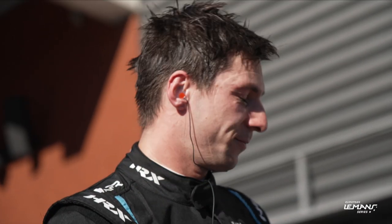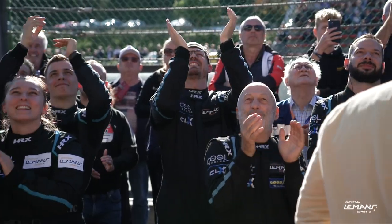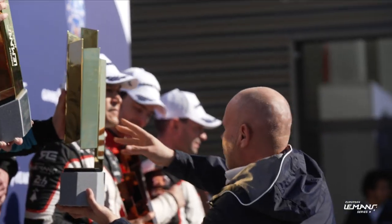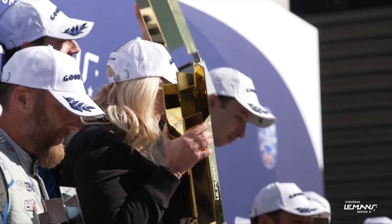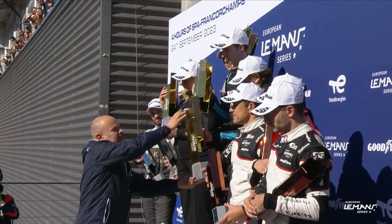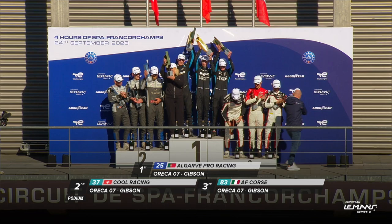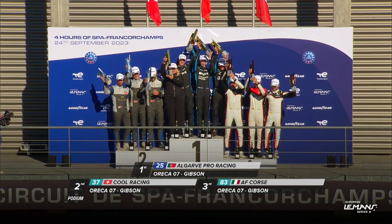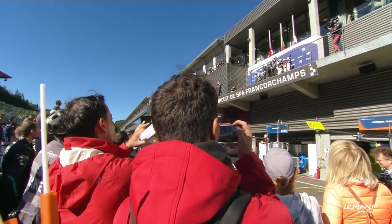Sometimes you win a race on pace and overtaking, and sometimes you win it through strategy and quick thinking. And I think today it was the latter that won us today's race. So I'm super proud of the team and everyone at Algarve Pro Racing. A huge result for Stu and Sam Cox's small family outfit, Algarve Pro. They claim victory, second and third overall, and first and second in Pro-Am, Cool Racing 37, and the 83 AF Corsa crew.